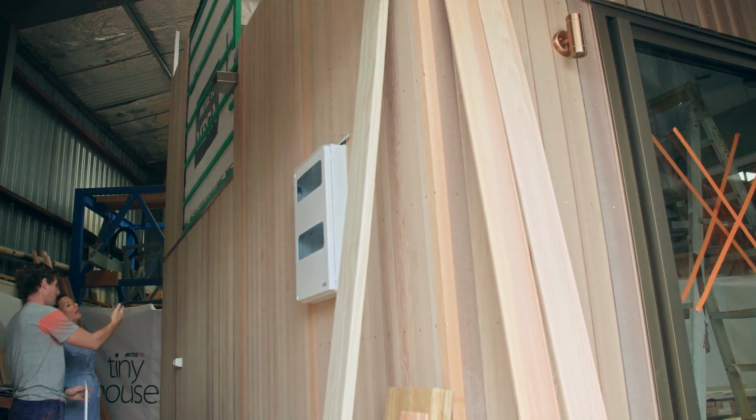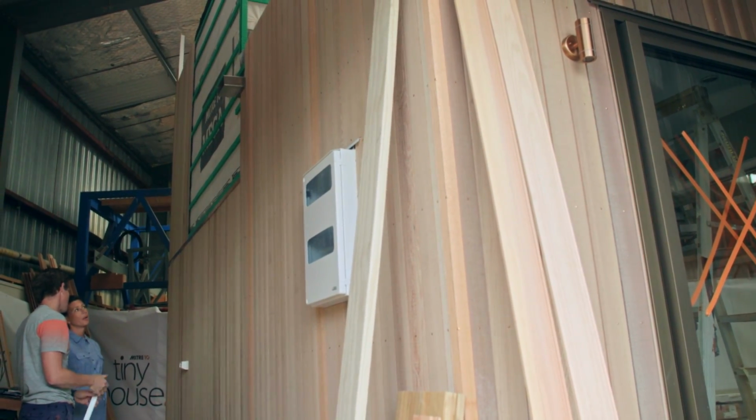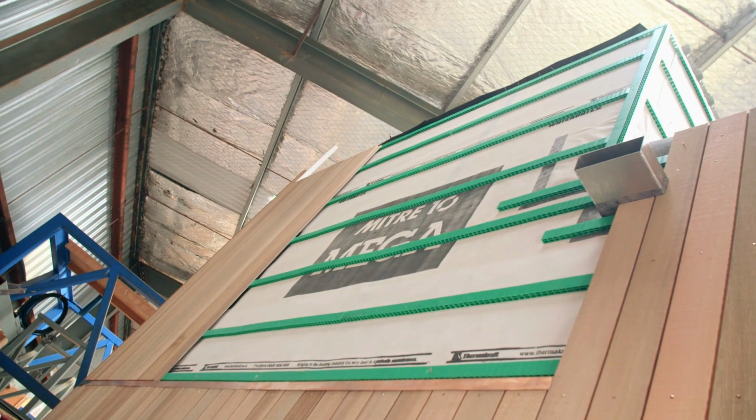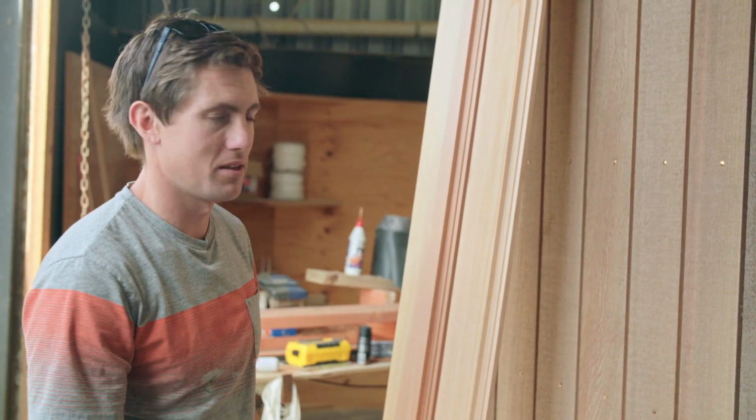So after all this drama, it might mean that the baby's born just before the house gets moved, but we really have to get this cladding right. It was a huge decision for us, and we have to get it right. And we're going to be happy days in 2 weeks.